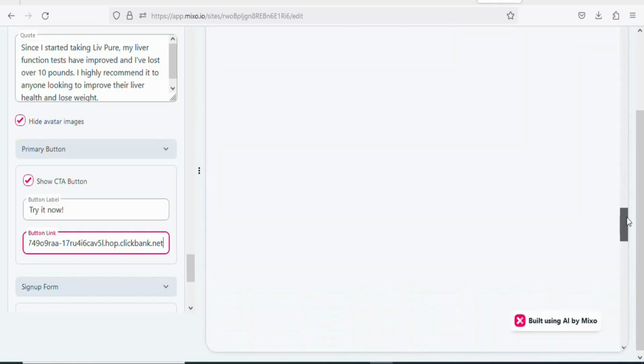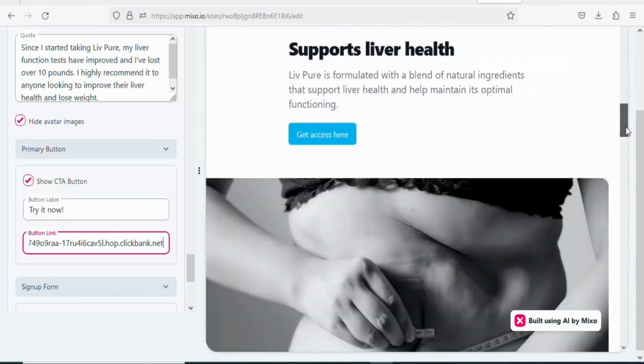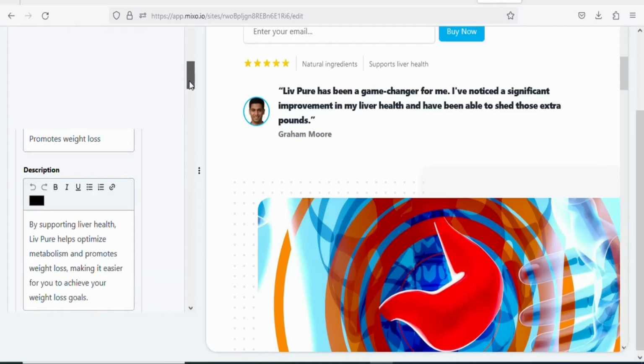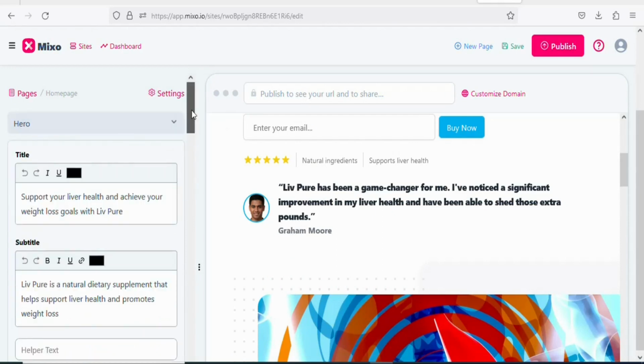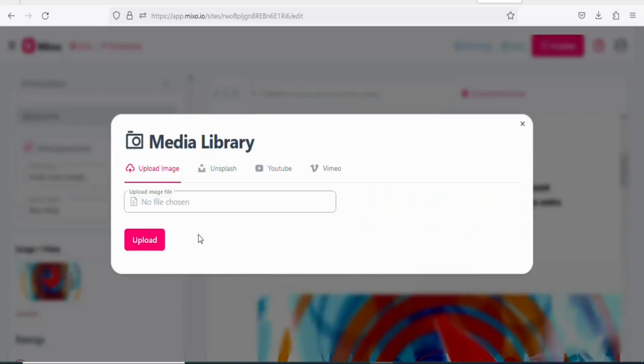So now we have finished customizing the website. If you want, you can keep on changing the information that you want. You can see the first one, we have not changed that image. What you have to do is scroll upwards. Once you scroll upwards, you can see hero. Just click on it. Once you click on it, you are going to scroll down. Once you scroll down, you can see the image right here. Just click on it and then select any image that you want.